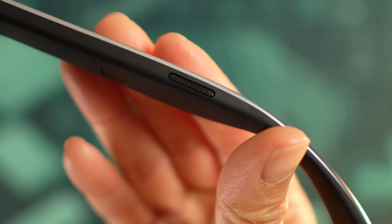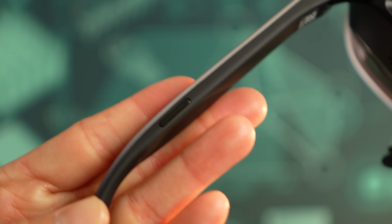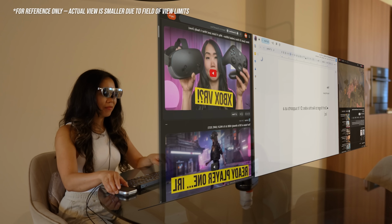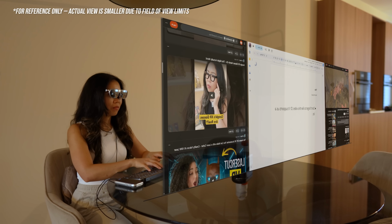As for audio, actually no complaints here. They sound good enough, so I don't feel the need to plug in my own headphones. At least at home, I haven't had the chance to use these while traveling, unfortunately, but I do think they sound okay and they seem to have enough volume as well.